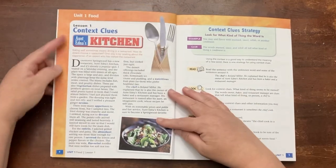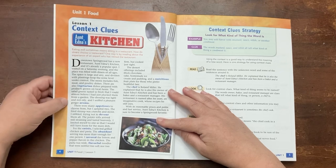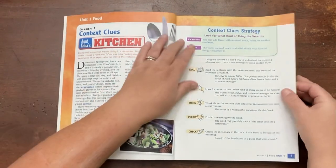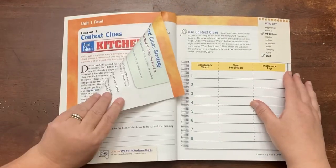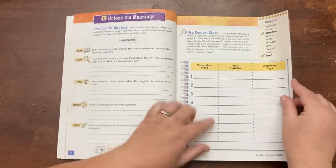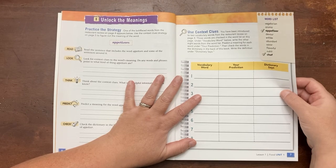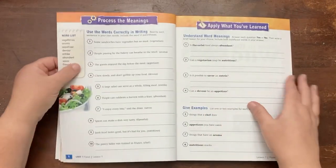All right, so lesson 1, the focus is context clues. You have this article about Aunt Edna's kitchen. Again, we have the context clues strategy, and that context clues is the theme of this lesson. So your activities here are related to context clues. This is just like in the 7th grade one. And we have 10 words also that we're working with.